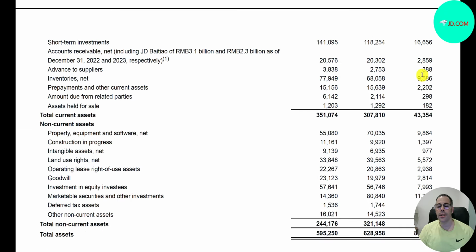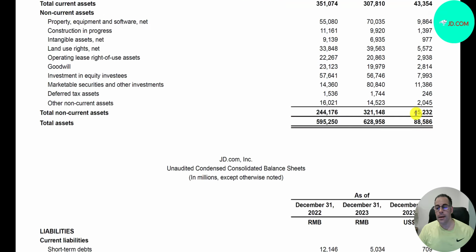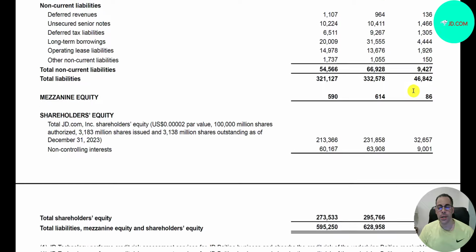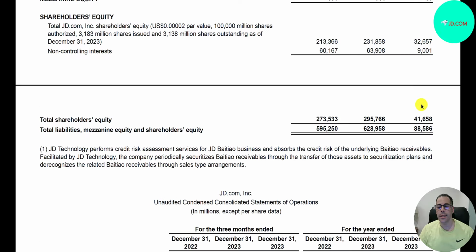It looks like they have a really solid balance sheet. $89 billion of assets, $47 billion of liabilities, only $4 billion of long-term debt. Doesn't look like they have much debt on their balance sheet. Assets minus liabilities equals equity, $42 billion of equity. They raised $33 billion from selling their business.